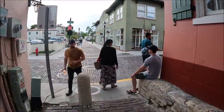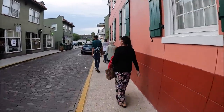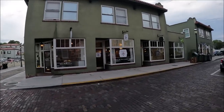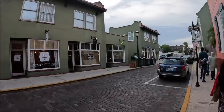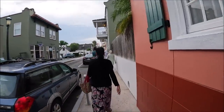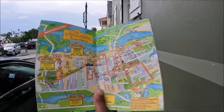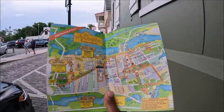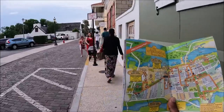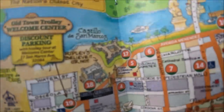So we're heading here now. This is an ice cream shop over there. It's a nice little sidewalk here, right? So we go in here. So number 17 right there. Oh, this is a castle.